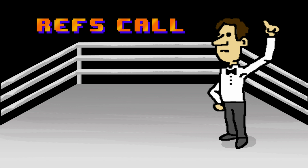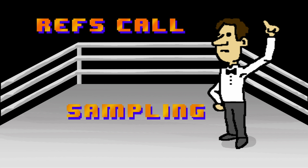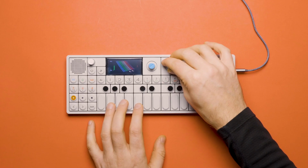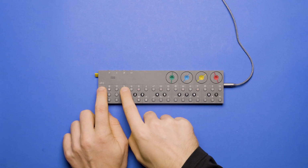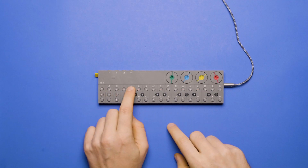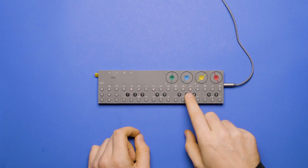When it comes to usefulness, both devices can be used for a number of different uses, including sound design, synthesis, sampling, and creating songs. Although you could argue that the OP1 is better in terms of sound design and the OPZ is better in terms of sequencing, it really comes down to individual preference on which feature is most useful. As a standalone device, the OPZ can simply do more.